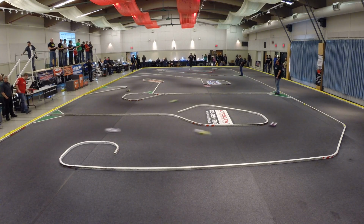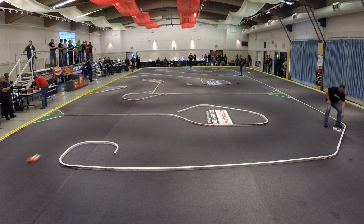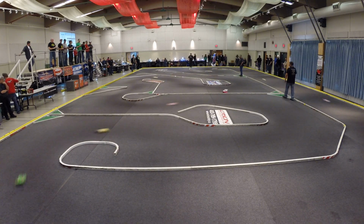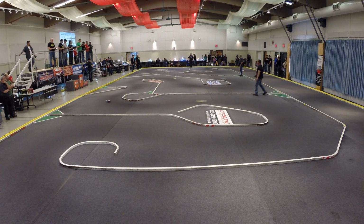Glenn in that orange and white. Nothing but clear track in front of him at the moment. Earl stoves it, and that's going to release the pressure for Stuart. But he's got to do something about tracking down Glenn. He's about 2.3 seconds back with a minute 15 to go.